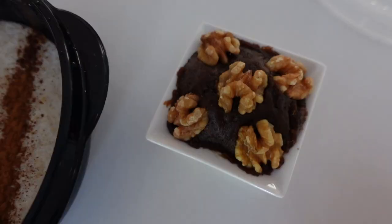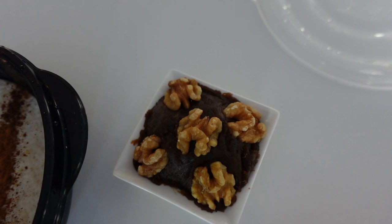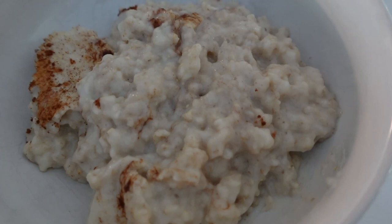See? So Baba makes me these fried dates. You guys have seen these a ton before too. And he claims this is why I even have any ounce of breast milk. He says it's because of the dates he makes me every single morning. So I'm going to go ahead and eat my breakfast real quick before I feed the babies. See, look at this creamy oatmeal, you guys.